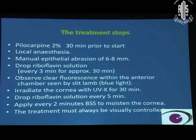The treatment steps are: we put pilocarpine 2%, 1 drop, 30 minutes prior to starting the UV treatment, and this is to keep the pupil constricted during the treatment for the next, say, half an hour to 60 minutes. This is precisely because the ultraviolet rays should not enter the eye and damage the lens and the retina. It is done under local anesthesia.